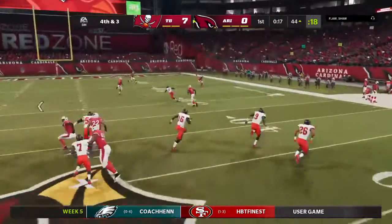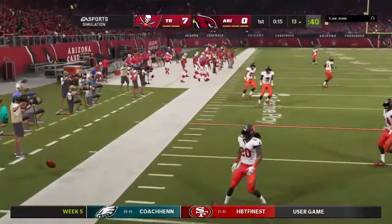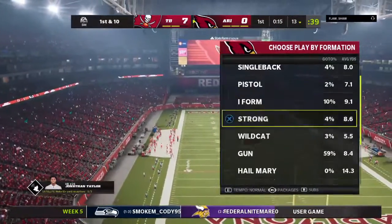And now a low liner. I think he mishit it. Now this is going to work out well as it's out of bounds near the 13-yard line.